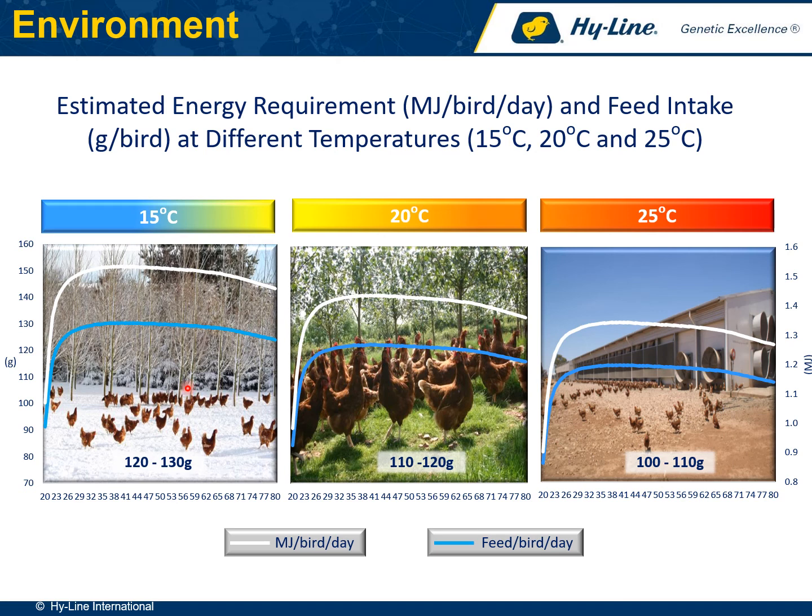However, at lower temperatures, the bird's maintenance requirement is likely to be higher. In this case, energy requirement will be increased by almost 0.1 of a megajoule per bird per day, again at peak production. As a consequence, the bird is likely to increase its feed intake to meet this higher energy demand. At higher temperatures, however, we can expect the opposite effect, a lower energy requirement and lower feed intake. The images show free-range birds in extreme situations, but the same applies for conventionally housed birds. The birds will eat dependent on the conditions that they are exposed to or housed in, and this is obviously going to have an impact on overall feed efficiency.